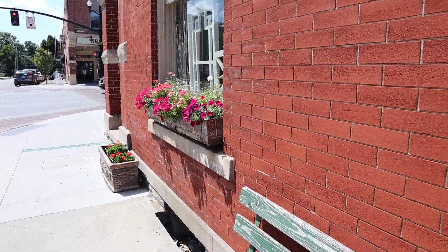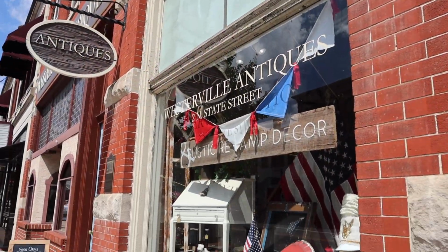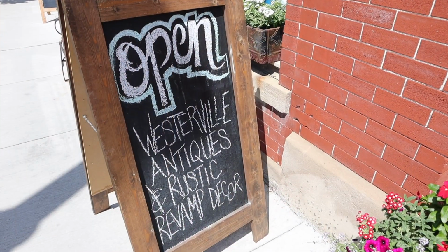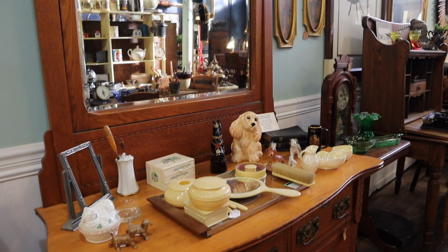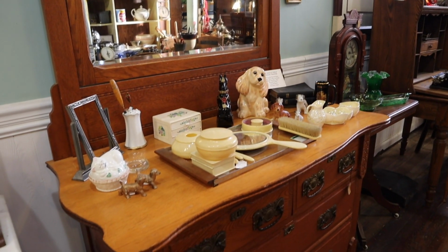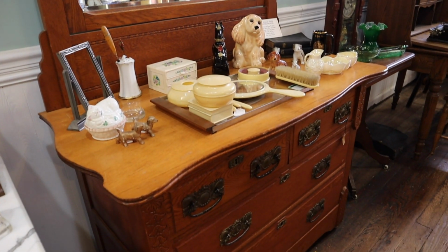Okay friends, let's head into Westerville Antiques. This was about 10 minutes from where we were staying, and we absolutely loved the whole downtown area of Westerville. The shops were so adorable. There were several thrift shops, home decor shops, antique shops, and just a lot to do.